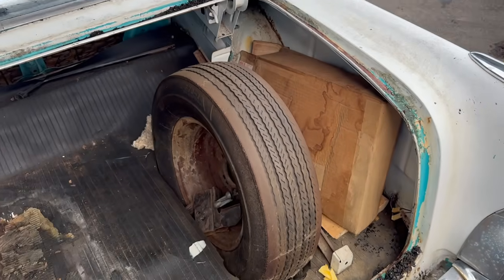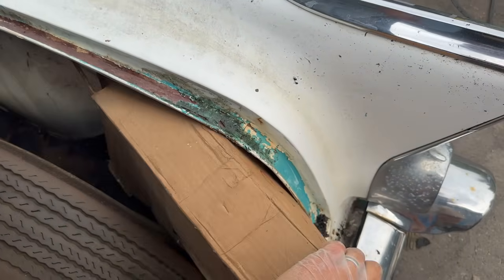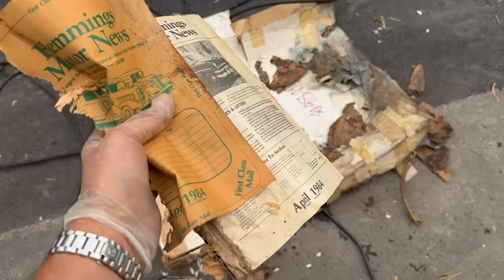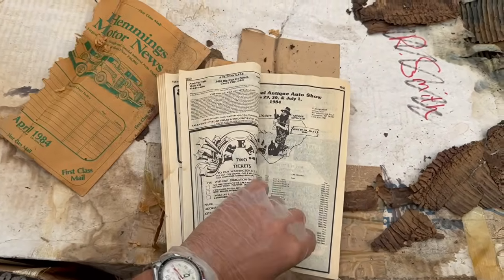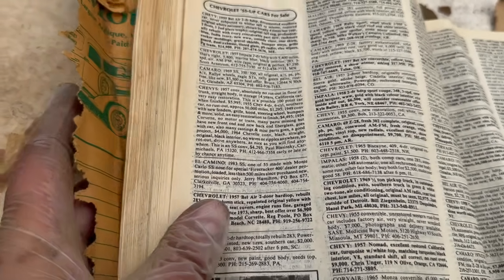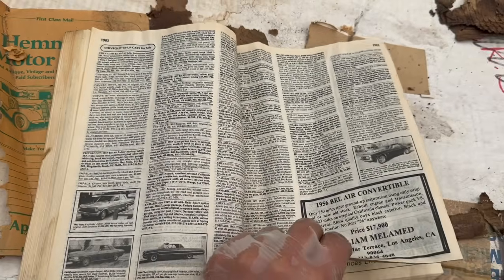We've got the jack, and I was gonna say the jack handle, but also it's the tire iron. We got another box of possible parts here. A copy of Hemmings from April 1984. Let's see, what was a 1957 Chevy going for? Well, there we go, 1957 Chevy convertible, no rust in floor or trunk, straight body, in storage 14 years, $5,995. Seems like a bargain now.